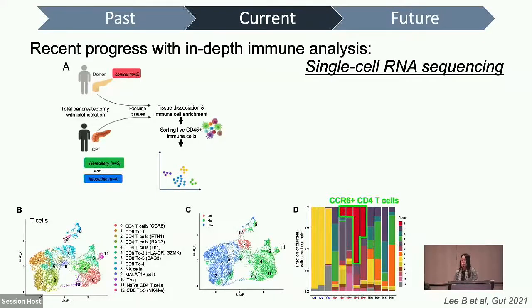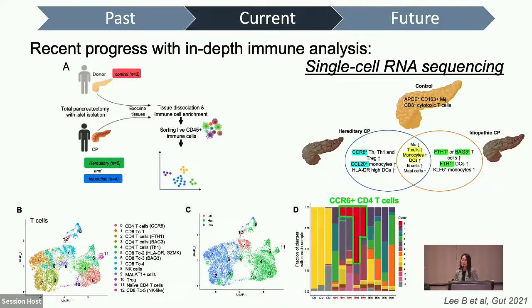And using this single cell RNA sequencing, not only can we identify disease-specific novel cell types, but also specific immune signals such as CCR6 and CCR20, which were significantly upregulated in the hereditary pancreatitis samples compared to idiopathic CP.